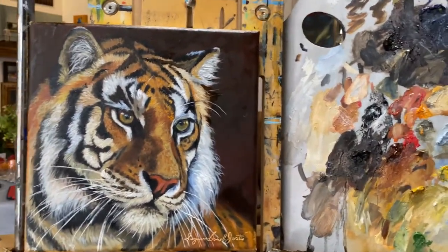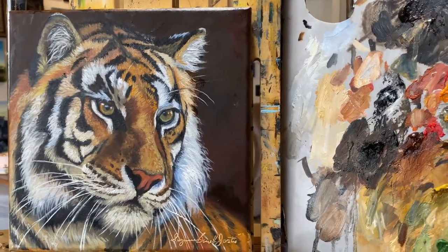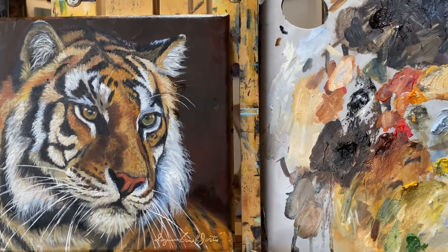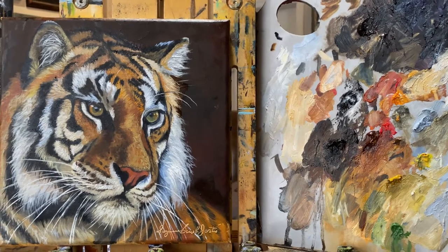And here we have the tiger. Now, I know that sometimes I'm filming at such an awkward angle. I'm hoping to get some new equipment soon so that I can change that for you. But this is the finished tiger.